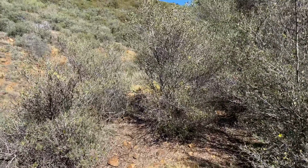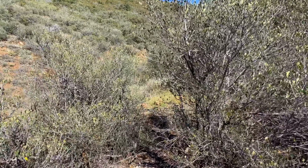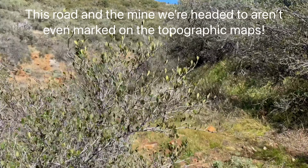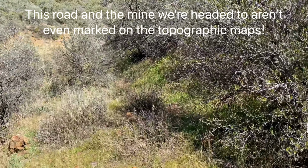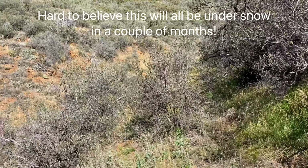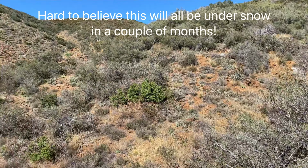Well, I'm hiking on this old mining road headed to an abandoned mine. Not much left of the road here in front of me, that's for sure. Having to do some bushwhacking, but nothing too major. But here's looking around the canyon.